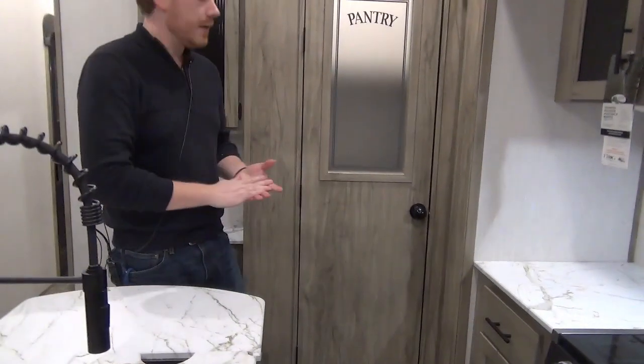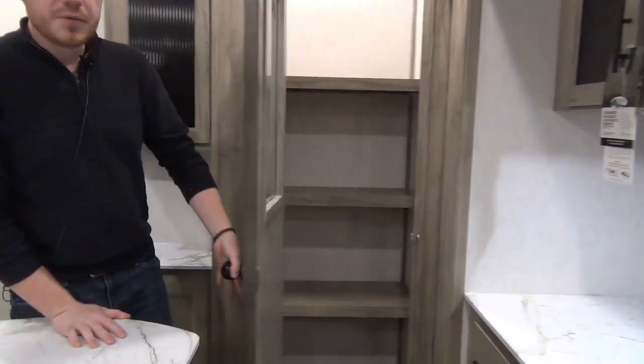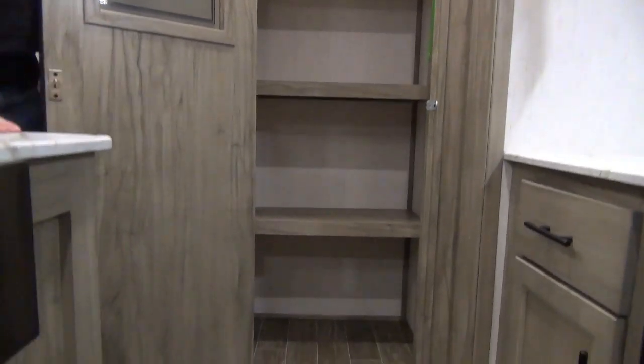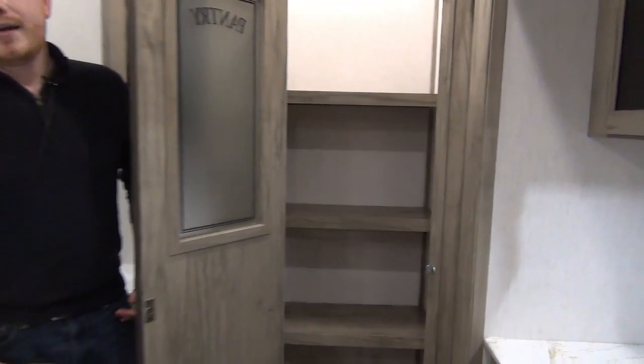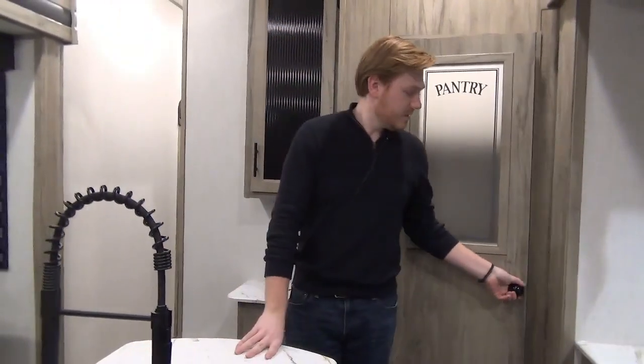Swinging around a little bit here, we're going to take a look at the pantry. This is a pretty typical pantry you've been seeing from Arctic Wolf, and we love it. Lots and lots of room. It's deep, it's tall, there's lots of built-in shelves, good lighting. I really can't complain. I mean, it's a walk-in pantry in an RV.